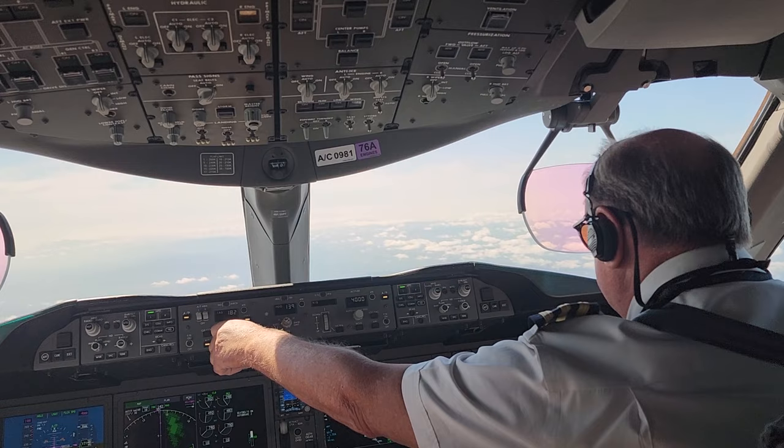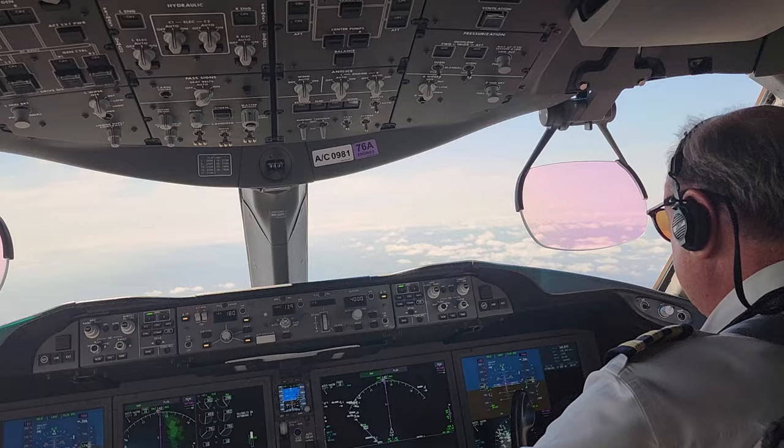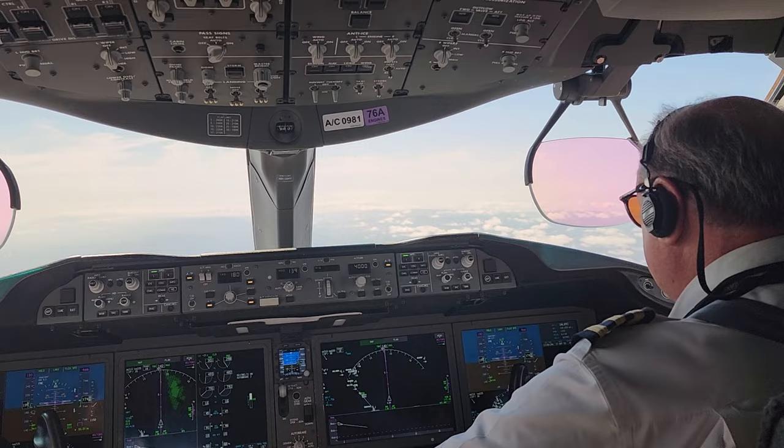United 718, 7 miles from Dugas, cleared ILS runway 28 left approach, maintain 180 until Dugas. Cleared ILS 28 left, maintain 180 to Dugas, United 718.